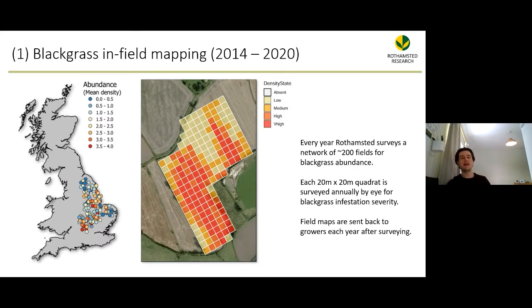In terms of surveillance then, we've established a network of about 200 fields across England that we try to survey for blackgrass abundance every year, and the locations are shown on the map on the left of the screen. The way that we do this surveillance is that we divide each field up into grids, and then each summer we walk up and down the tram lines and score the blackgrass into categories from absent to very high, just based on a quick visual estimate of how much blackgrass is there.